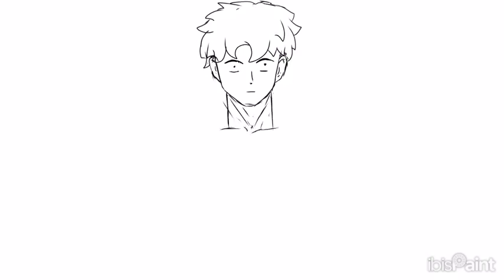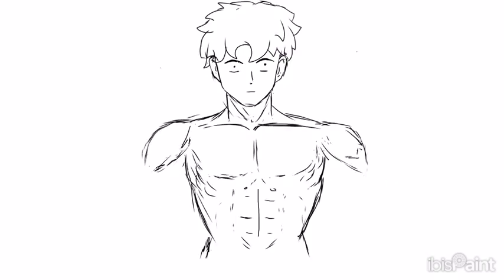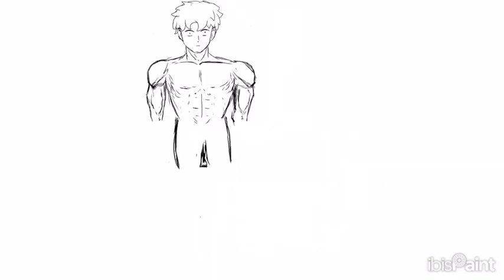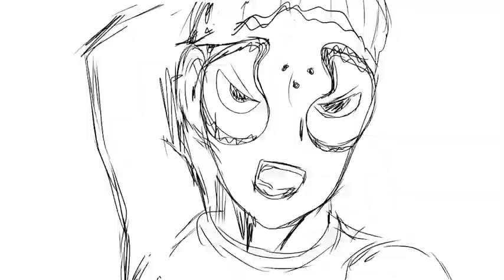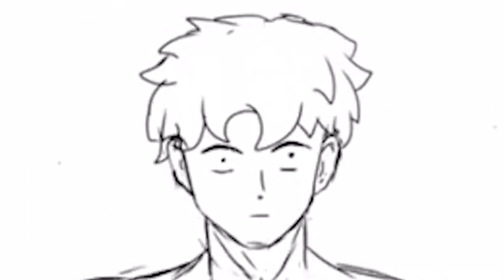Alright, so first up we need to test my baseline. I went with no reference and just testing how much anatomy knowledge I have in my brain right now. And yeah, it's clearly not very much. Okay, I gave up on the hands, but still, I guess this is what happens when you only draw faces. All I can say is that I've got a lot of work to do.